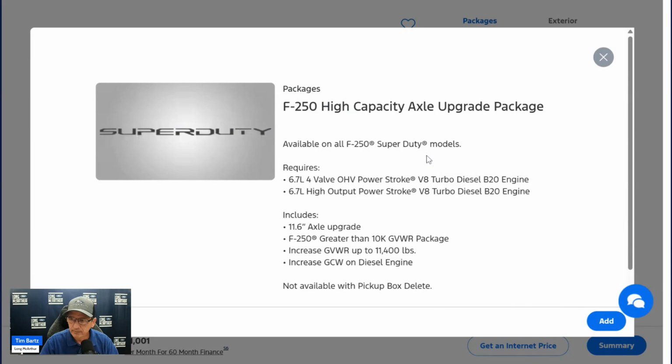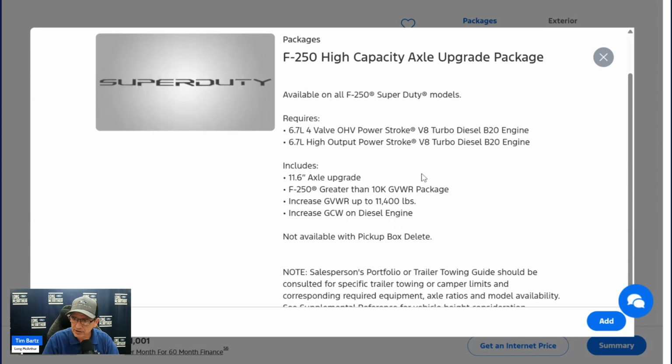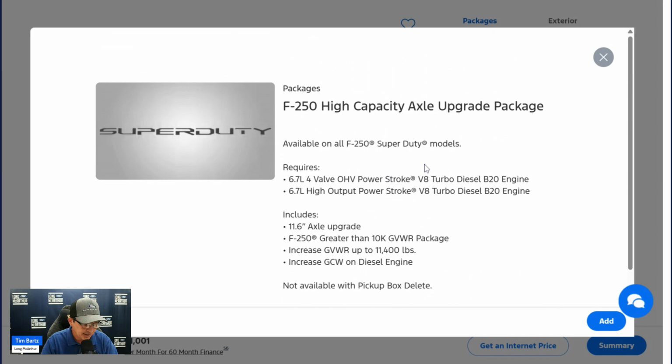All right, so let's talk about this F250 high capacity axle upgrade package. I'm not showing a cost, because I believe this is a no cost package. It says available on all F250 Super Duties. It also says in here that it's not available with the pickup box delete, as it mentions at the bottom here, and it does require one of the diesel engines, so either the standard 6.7 liter 4-valve Power Stroke or the high output engine. Either one of those.